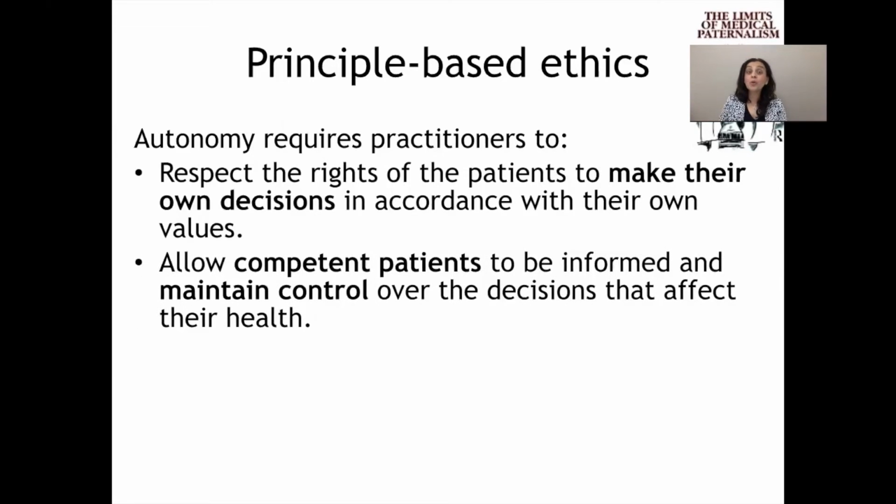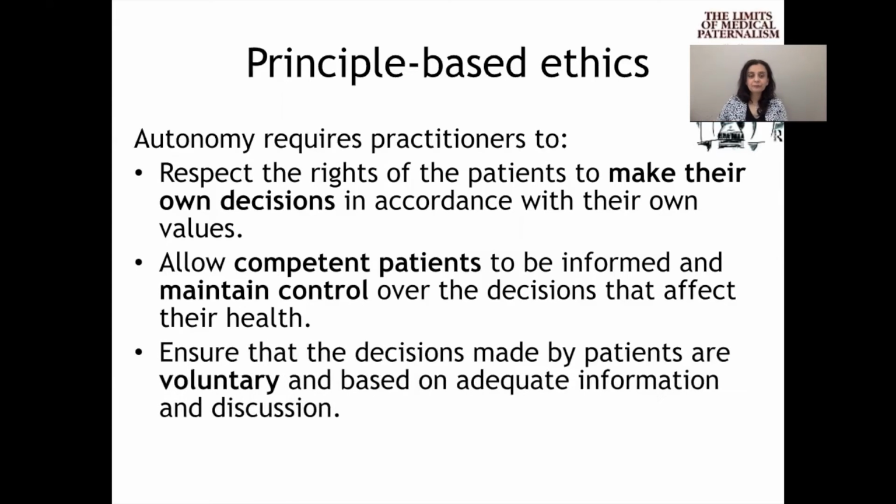It allows competent patients to be informed and maintain control over the decisions that affect their health. Now, I'll just point out to you at this time, and we go back and revisit this concept later, the idea of competent patients, because both legally and ethically that has particular meaning. It ensures that the decisions made by patients are voluntary and based on adequate information and discussion.